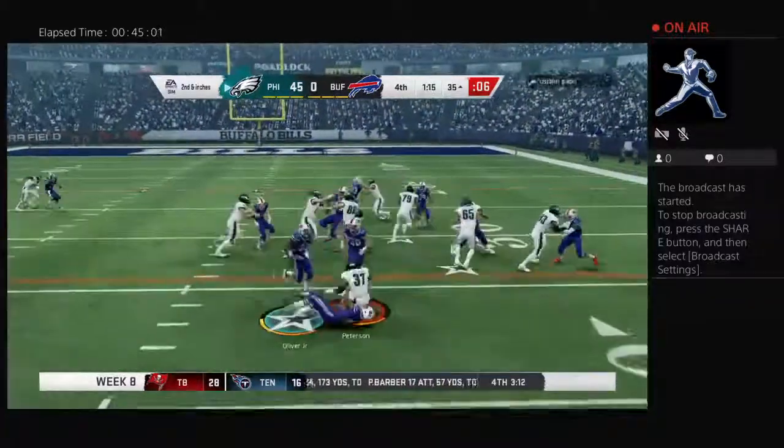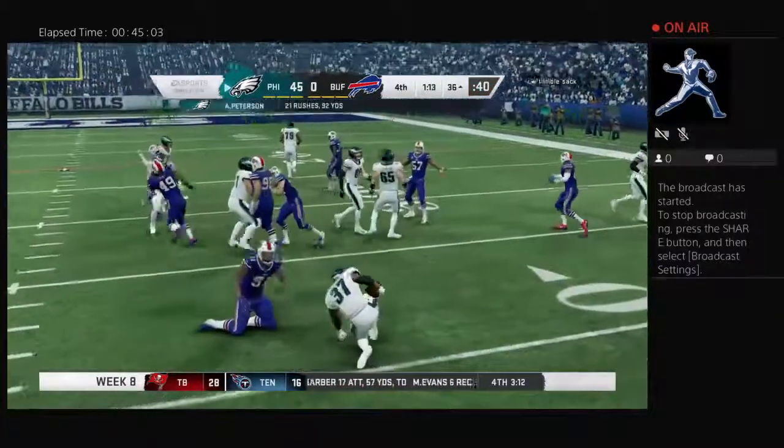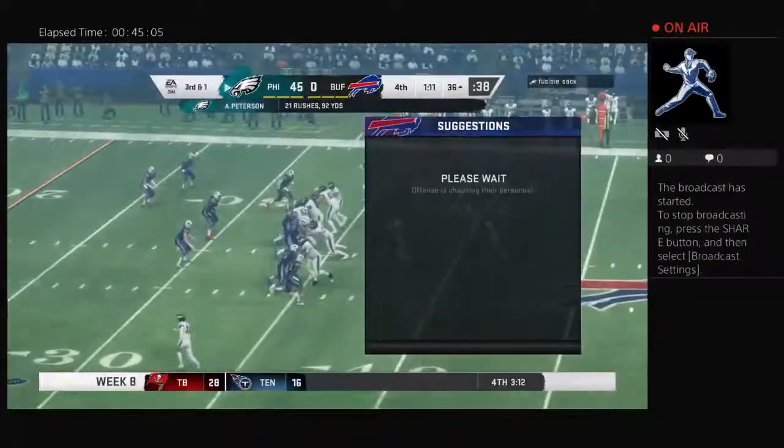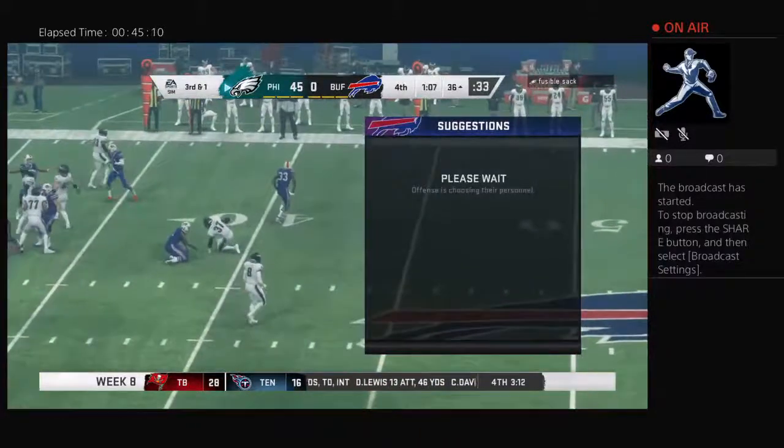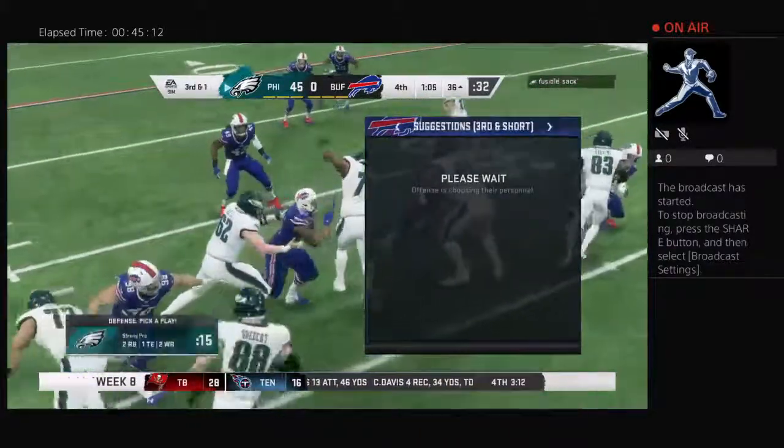They run again with Peterson. And he is met quickly in the backfield. Down he goes, folded like a lawn chair. Officially, it will go as a 1-yard loss, and that's going to lead to a third down.